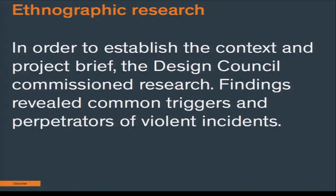The financial implications of acts of violence and aggression are particularly prevalent in emergency departments, where patients are often in pain and emotionally distressed. To better understand the issue and its implications on NHS staff, the Department of Health asked the Design Council to look into the different causes of violence and aggression in A&E departments. Over 300 hours of ethnographic research revealed a commonality between many of the issues experienced by NHS trusts and identified what we called perpetrator characteristics and common triggers of violence and aggression.